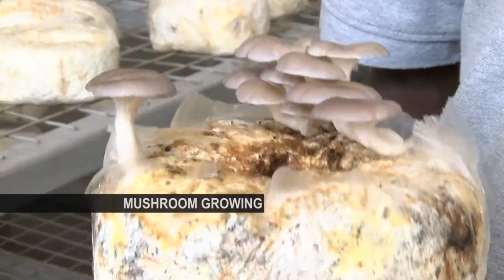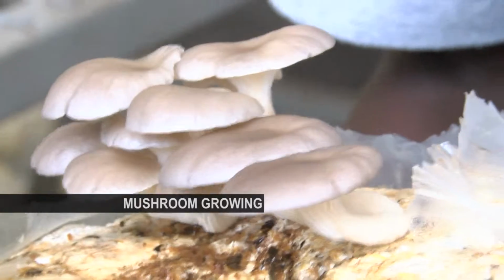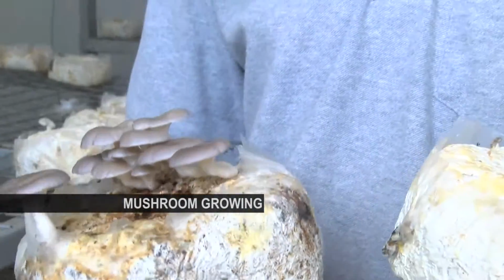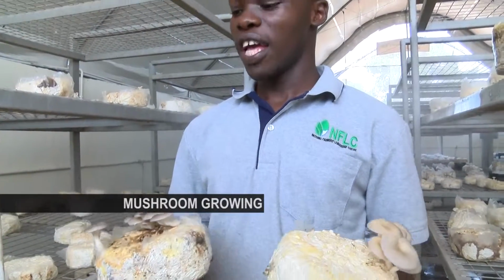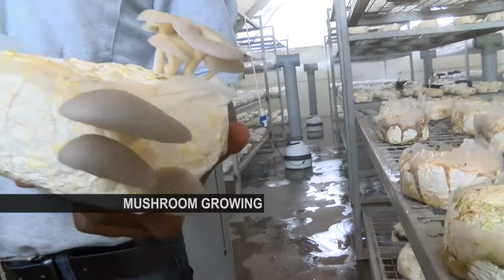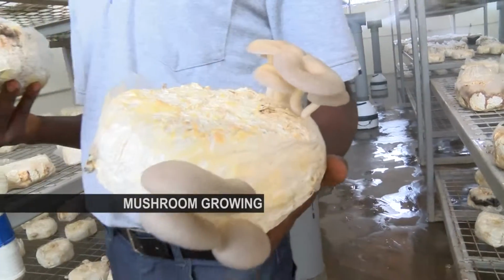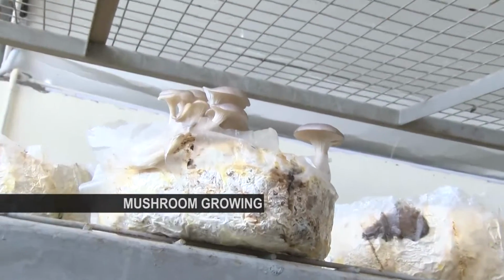Mushrooms are sometimes an undervalued product in the local market. They are, however, a source of key nutrients for the body as well as a source of income if produced and managed well. Unlike more familiar plants that grow from seed, fruit, and then die back, mushrooms are a fungus with a different life cycle.